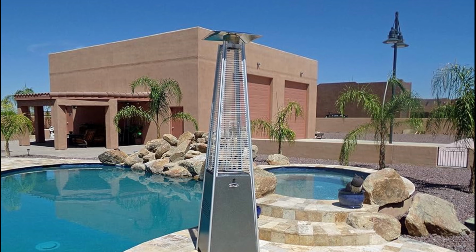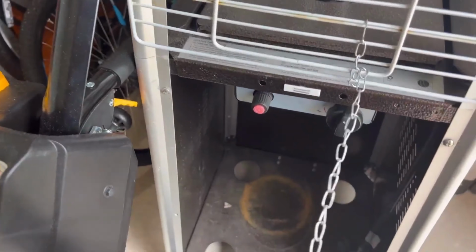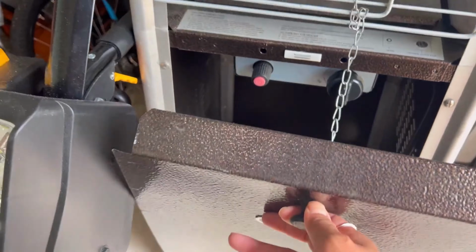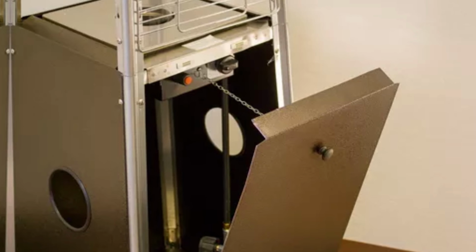Emitting a remarkable heat increase of 11.72 degrees within a foot, this model stands out among competitors. Staying close guarantees maximum warmth, making chilly nights enjoyable. Experience a cozy atmosphere reminiscent of a campfire, perfect for gatherings with friends or family.